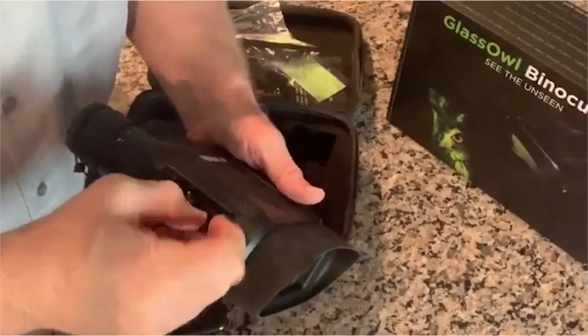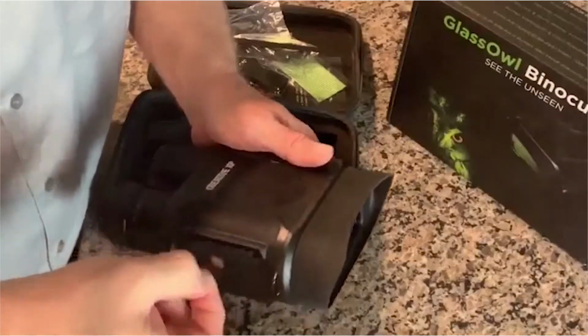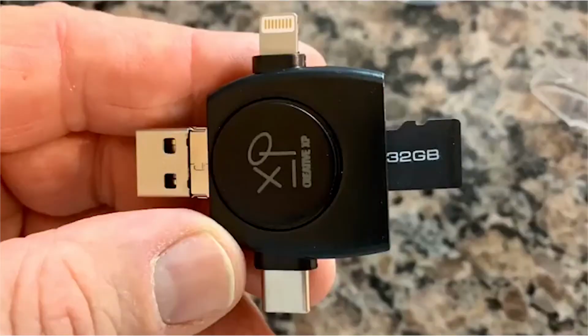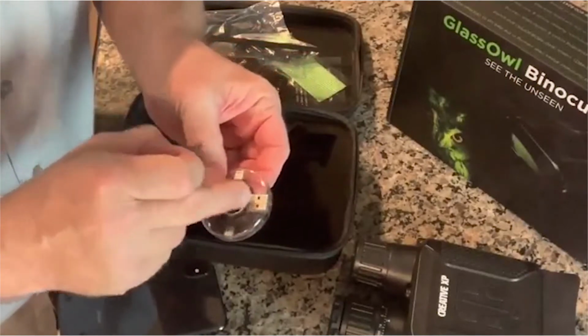The binoculars actually come with a 32GB SD card, and they come with an adapter so you can put it into either form of iPhone or Android or USB.